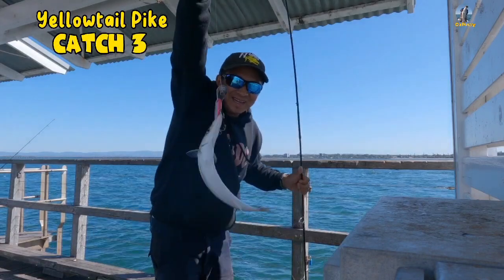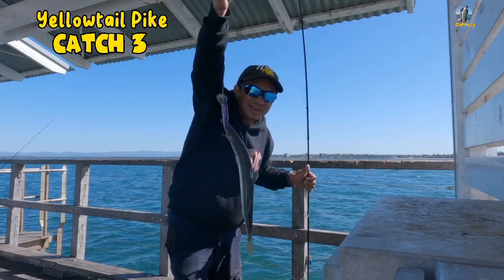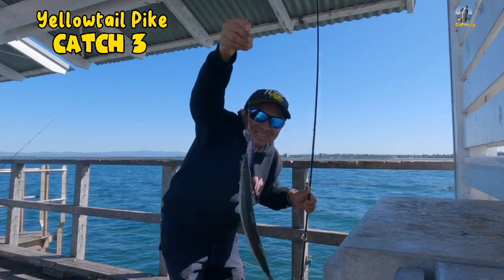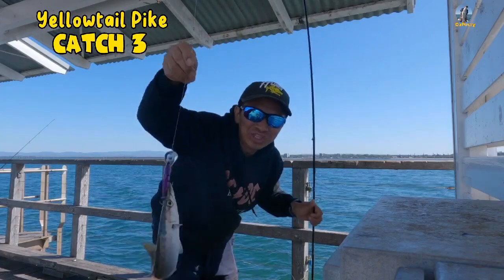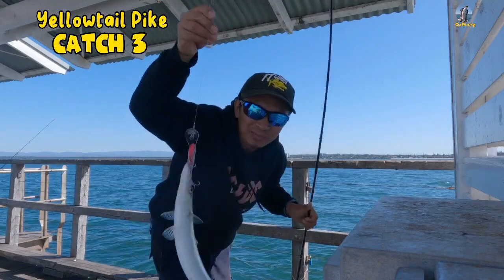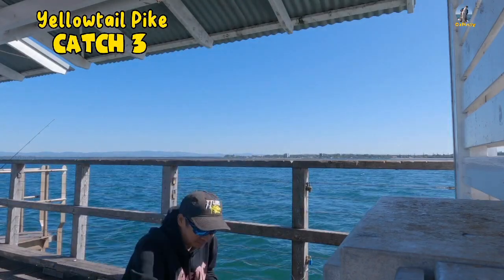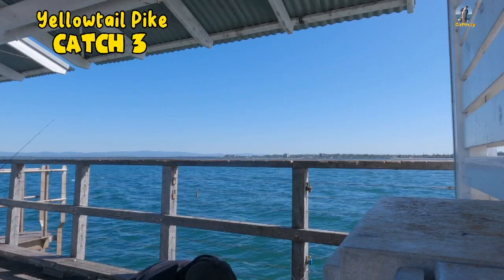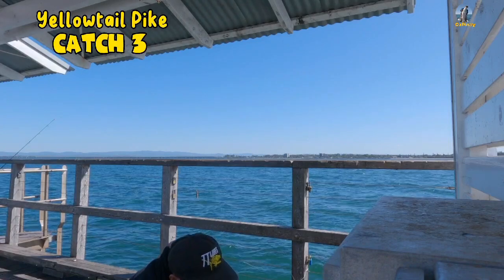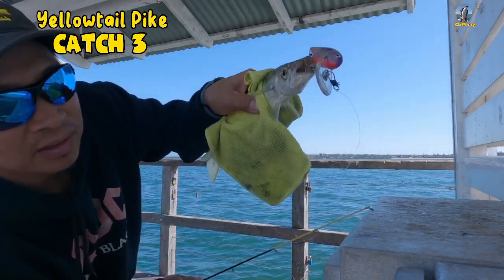Catch number 3. This one's really big. You see, guys, amazing lure, deep diving shad. Catch number 3, yellowtail pike. Look at that.